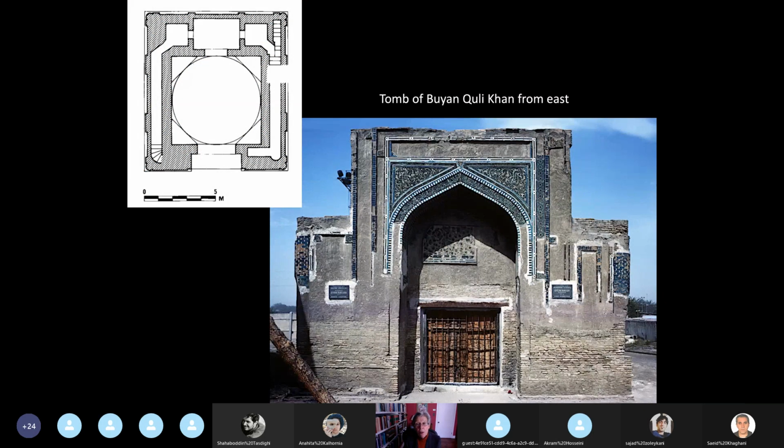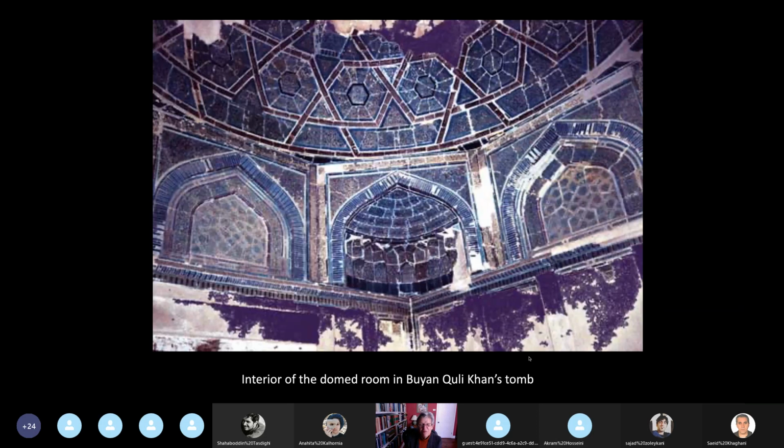It's a small rectangle with a central domed room and a small rectangular room behind, and very strange corridors on the side. Note also the corners: there are columns at the corners of the front.